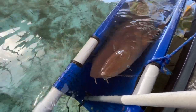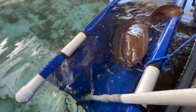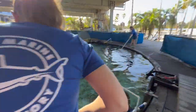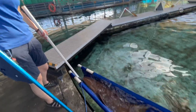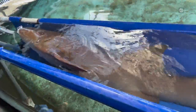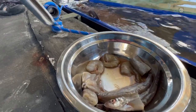So we're doing stretcher training right now. Ma'am, you have this stuck in your mouth. You need to get that out. There we go. Stretcher training is great for any husbandry related things that we need to do with them. So we can look them over, look at their body condition, make sure they're looking healthy. Any scrapes we can catch pretty quickly. We can also do measurements on them. We can take their weight as well.